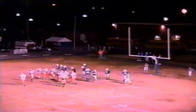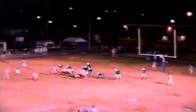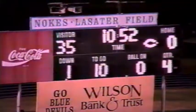John, you've got the call of the PAT. Okay, Tommy, we have number 11, Douglas Charlton, in to attempt the point after. Chris Weaver will handle the snap from center. Check that, it's going to be Brian Williams handling the snap from center. So Charlton to kick. Williams to hold. The snap is called for. It's back. It's down. The kick is up. Looks good. It is. The score now 35-0. 10:52 to go in the fourth quarter of play.